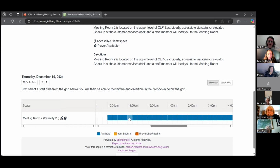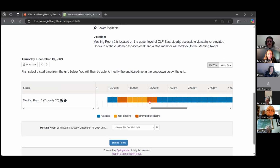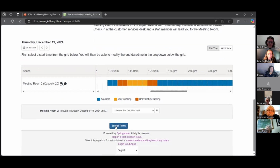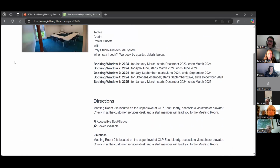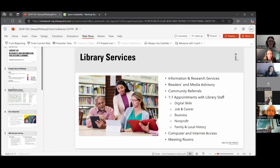If I were to click, say I want it at 11, it would load that in as I'm taking it. Then I would click submit times and it would ask for my information, and you can make the meeting room reservation right there. So that is how to make a meeting room reservation on our site.